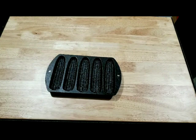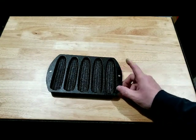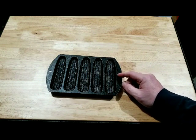All right, so this piece is just a little Lodge corn stick skillet. You use it for cornbread.